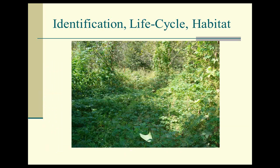Gathered information about how to identify it photographically so we could show people in pictures and slides how to differentiate it from other similar looking plants, so people who are not natural resources professionals can tell cinquefoil or burr cucumber from Japanese hop.